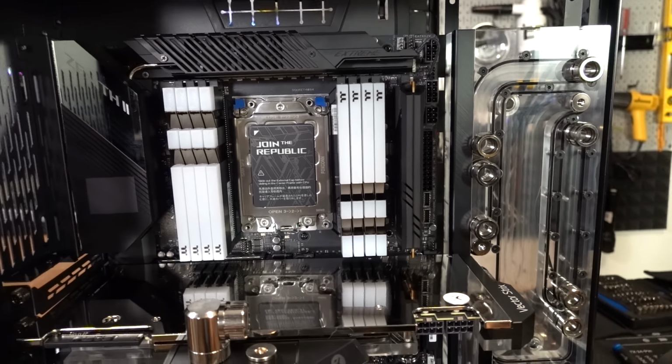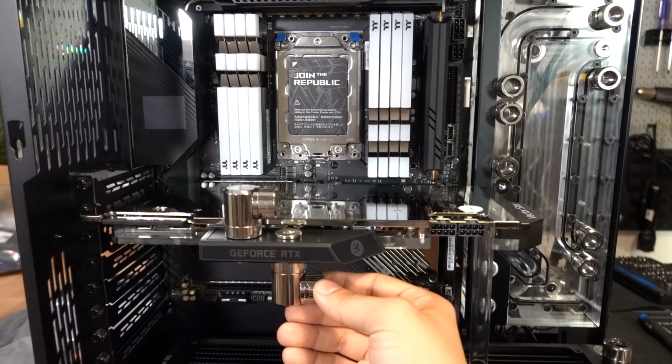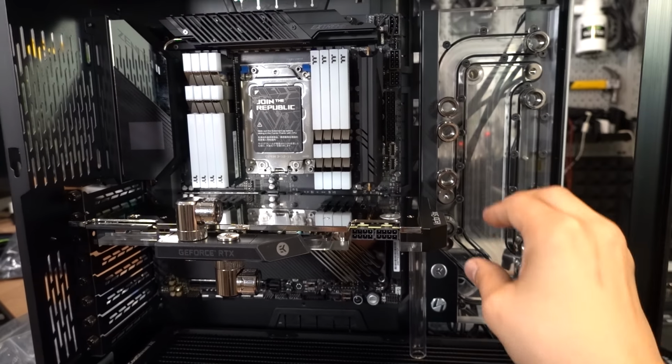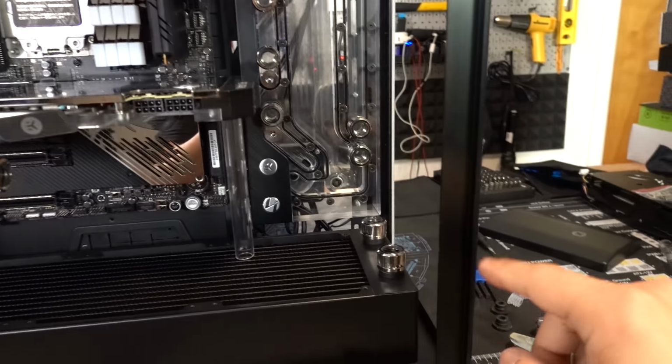So I've got a couple options laid out in front of me that I'm really not sure what to do at this point. But if you guys have any opinions, feel free to let me know. All right, now let me show you guys what I have in mind for the runs. It's gonna be really straightforward again, because we only have so many options with the distro plate here. It kind of dictates more or less how the runs are gonna go. But I think it's gonna look really clean in the end. So let me show you what I'm thinking here.